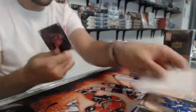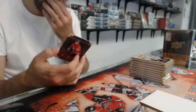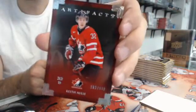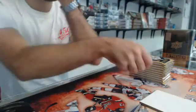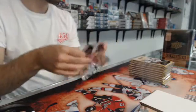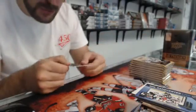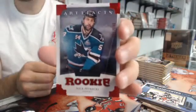And Keith Aulie. I think it goes to Tampa Bay. 9.99 Keith Aulie. Tampa Bay or Toronto? I will look it up. I know it's Team Canada, but it goes to the actual player's team, so in last year, it's one of those. We have a red rookie, Nick Petrecki, number 299 for the San Jose Sharks.